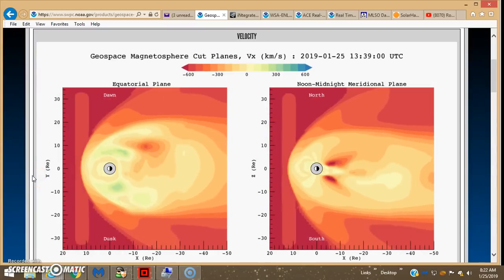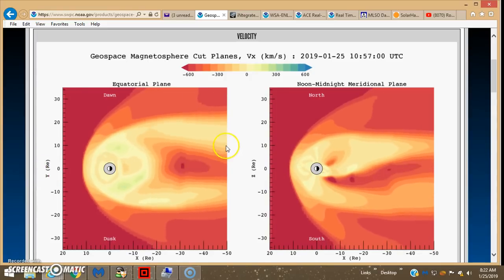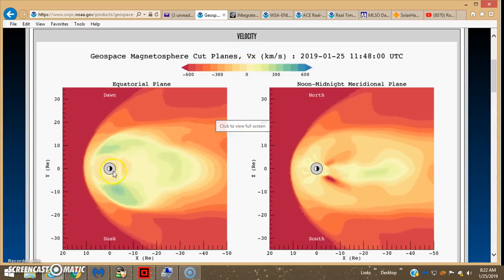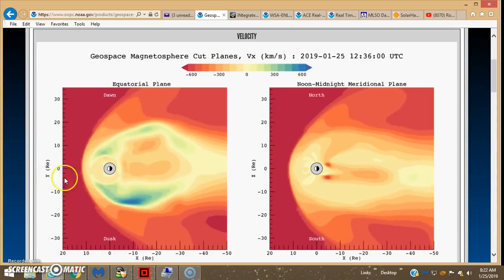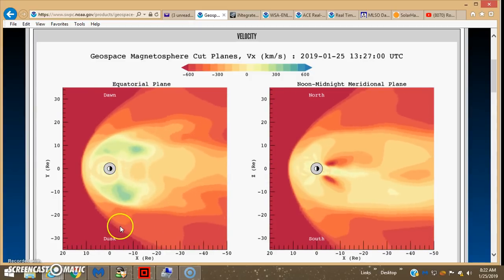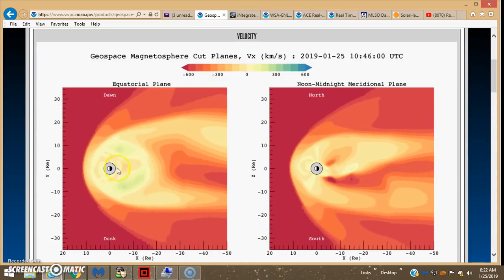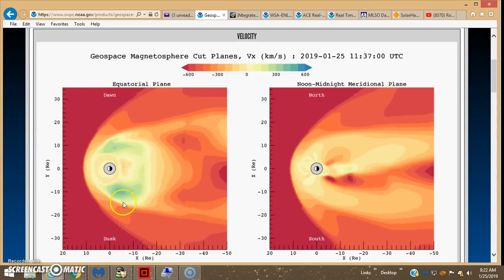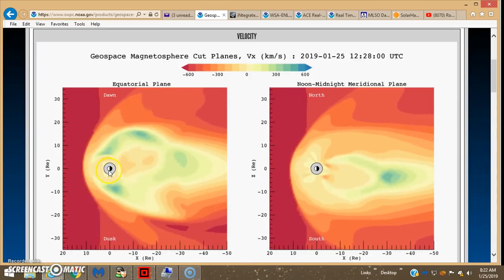Hey guys, I'm back. Got you on Geospace here. Still looking pretty angry red. This is the velocity. There's the equatorial plane. Same as from ISWA, it's a Y cut. See the Y? Looking straight across the planet. It's like an MRI slice through the magnetosphere and the magnetopause from a sideways view. So we're getting a cross-section view of the magnetopause and magnetosphere around our planet.